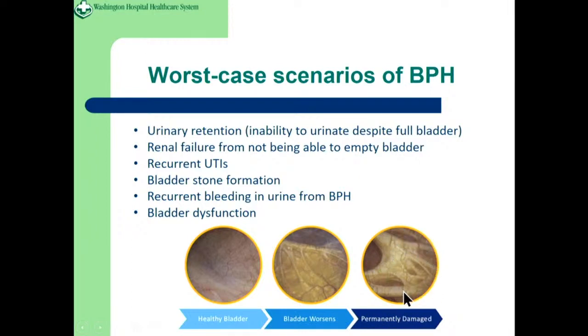This shows that the bladder is at risk of not being able to squeeze very well, or it becomes a spastic bladder that is squeezing very often. And this can sometimes be a permanent situation despite what you do to the prostate at that point. So these are all examples of situations where, as a urologist, if you saw that, you would want to consider early intervention much more aggressively.